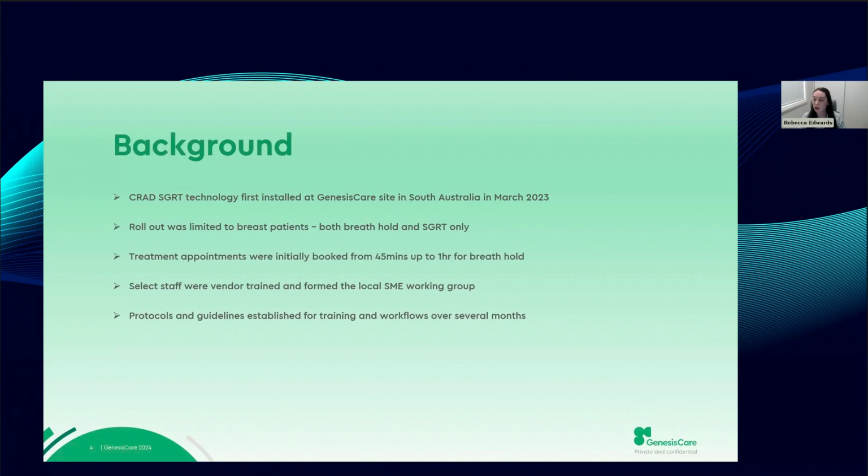We also limited the patient cohort we were treating with SGRT to breast patients, both breath hold and non-breath hold. However, we now treat a variety of treatment areas, including chest and abdomen, and are also in the process of rolling out SGRT for brain patients using a faceless mask system, SRS, and SABR prostate.